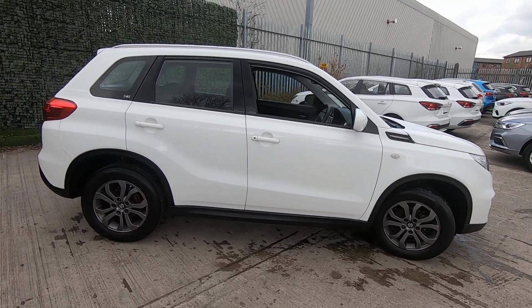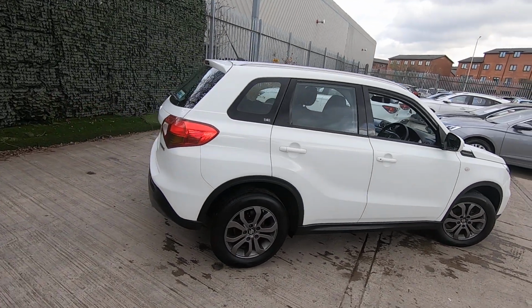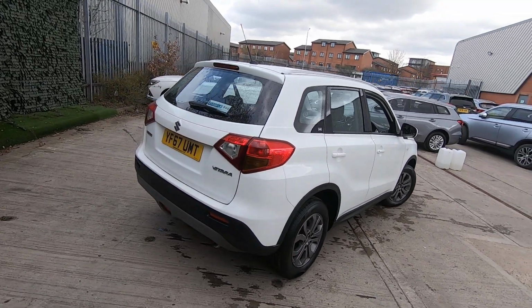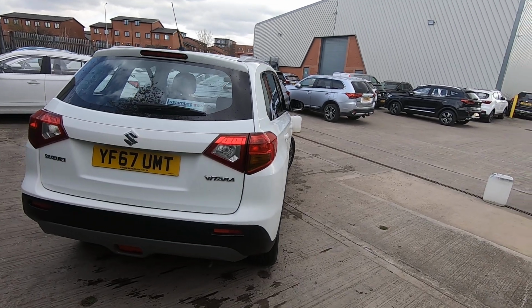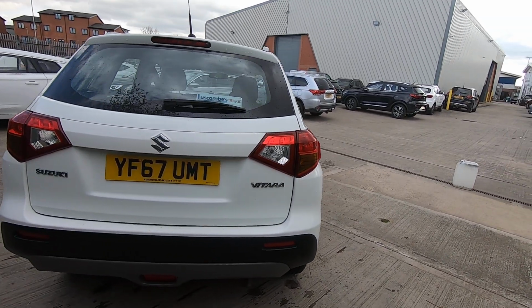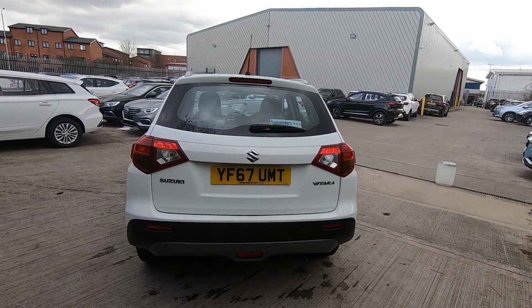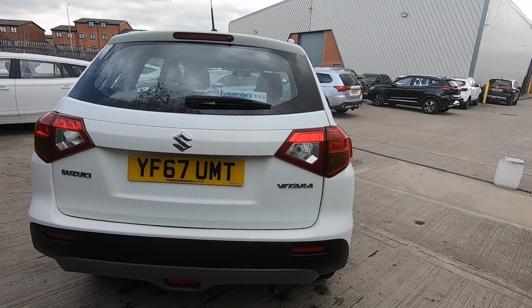Now, you've seen the price. These Suzuki Vitaras on the used market, once you get sub £10,000, they are flying off. And this one will be no different. Why, you ask? Because they're great value for money. The cars are NCAP 5-star. They're an SUV. They're comfy, they're safe, they're reliable.